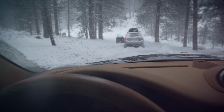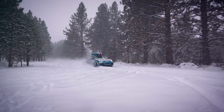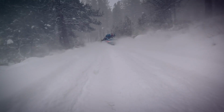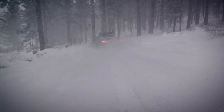All right, the Subaru all-wheel drive versus the rear-wheel drive 911. Is this the ultimate all-year-round vehicle? And guys, I'm telling you, this thing was way too much fun in the deep stuff. It was super playful. The front tires tracked super well.